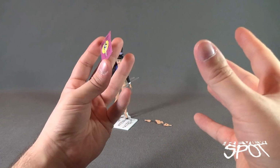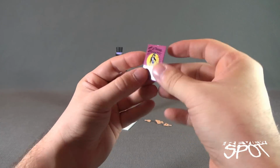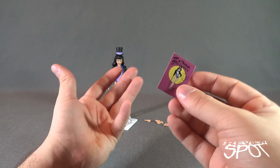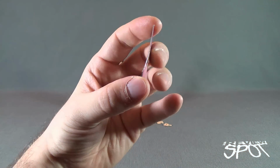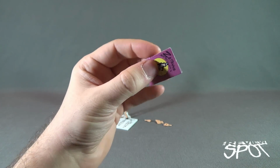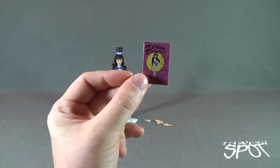And I said that NECA should not have used cardboard because this material just does not stand up over the course of time. It gets crumpled, it gets creased, it gets wrinkled. It should have actually been plastic. And a lot of people said, Spot, it is supposed to be paper, so why would they use anything else? Well, this is a good example as well. Yeah, sure, in the show itself, it might have been on paper, but it's not to say that it should translate to figure form in the same material as it's presented.